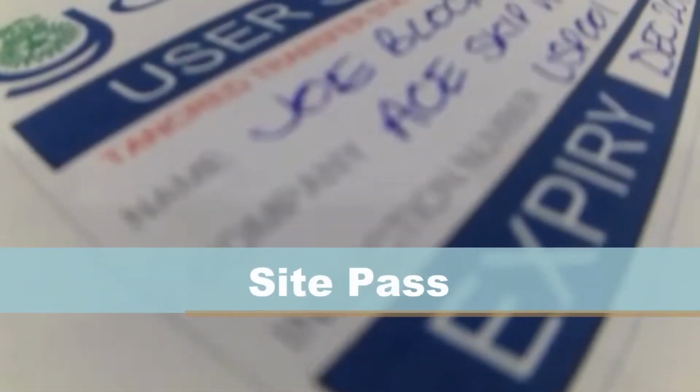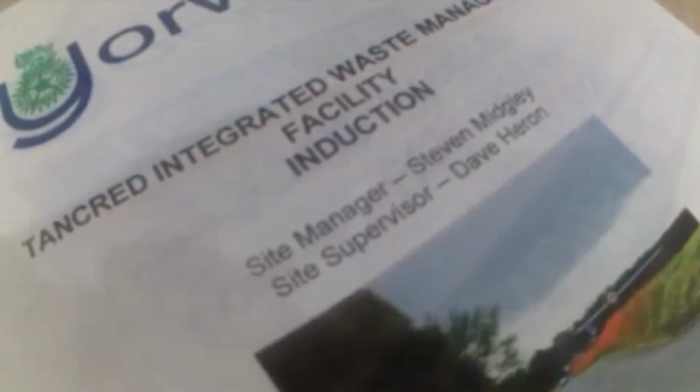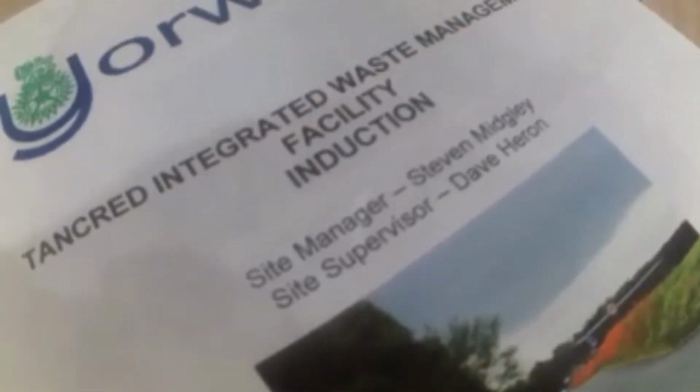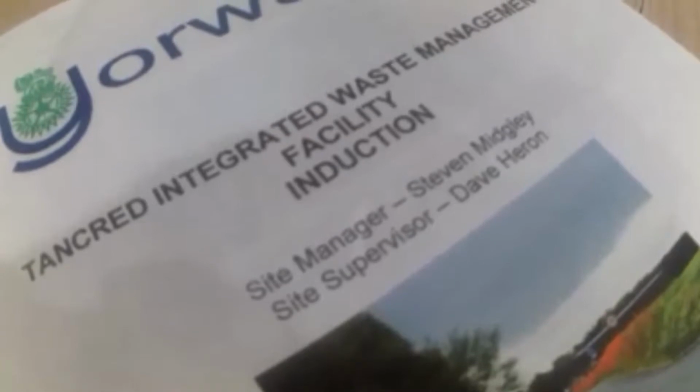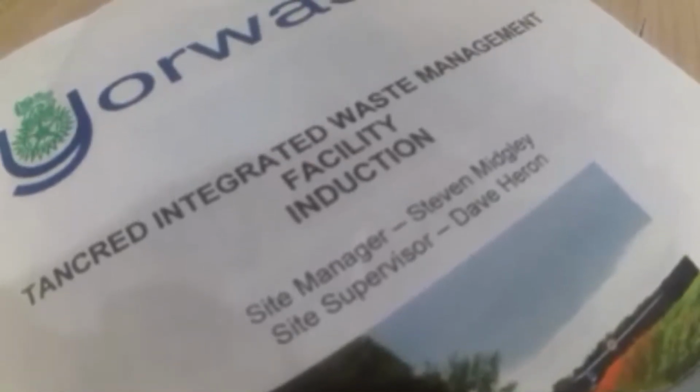Now that you've been given instruction on our basic site safety requirements, you'll be asked to sign a declaration and be issued with a site pass. Hang on to this pass as it will give you contractor access for a 12-month period, unless there are any significant changes in our health and safety procedures. Don't forget to take time to read your induction notes as they contain more detailed site procedures that may affect you.